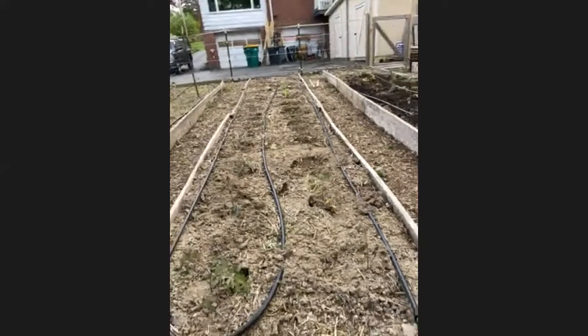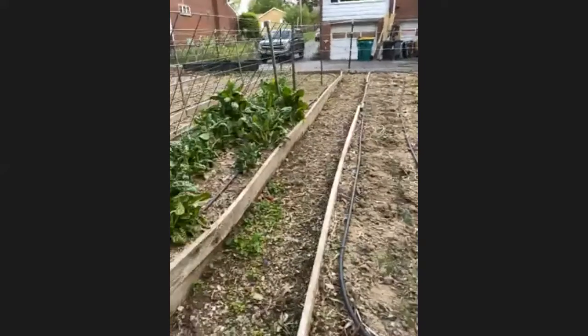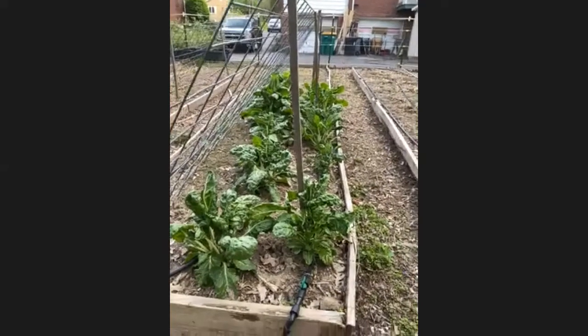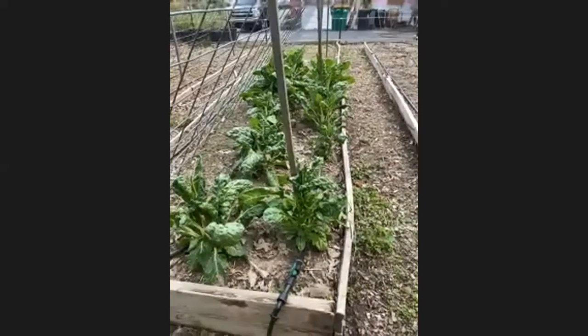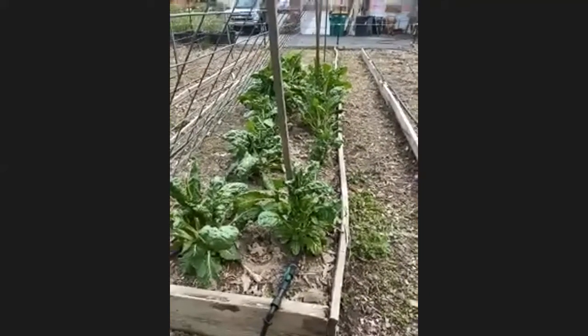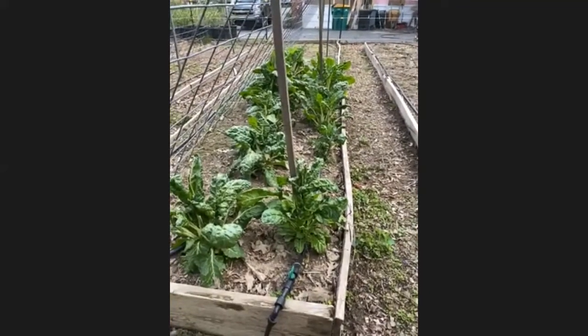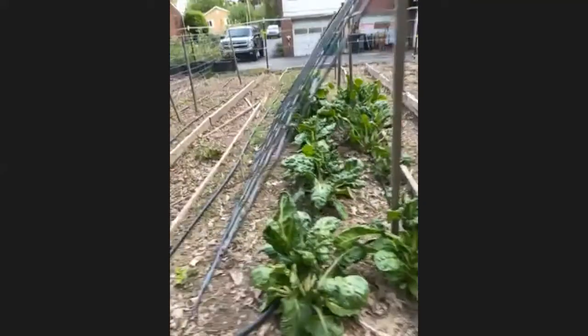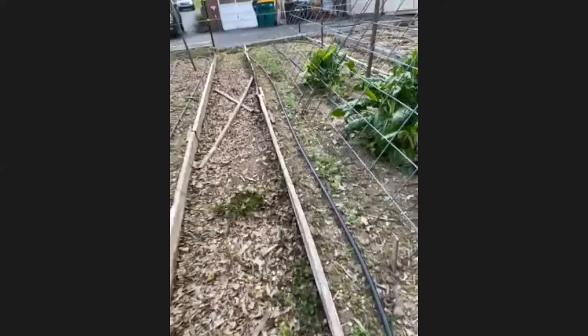So this is chard. It actually overwintered because it wasn't that cold this year. I think chard is a biennial, so it will go to seed this year. We could save some of the seed, which is kind of cool. We also have peas planted in this, some of which have gotten eaten, but they might come back.